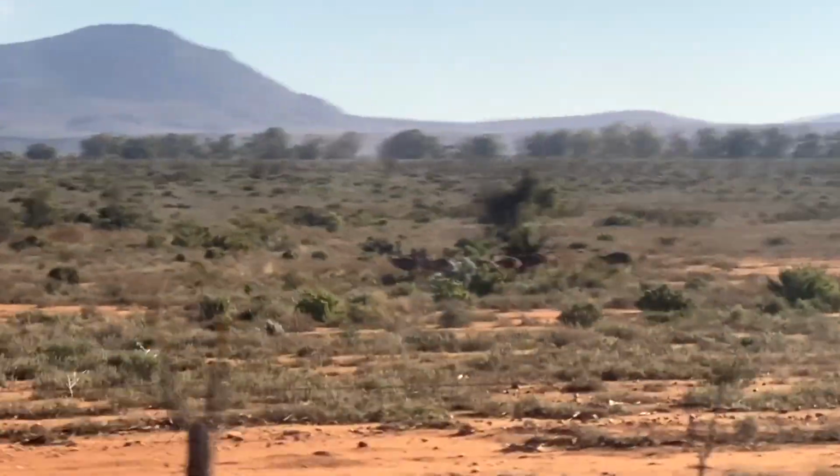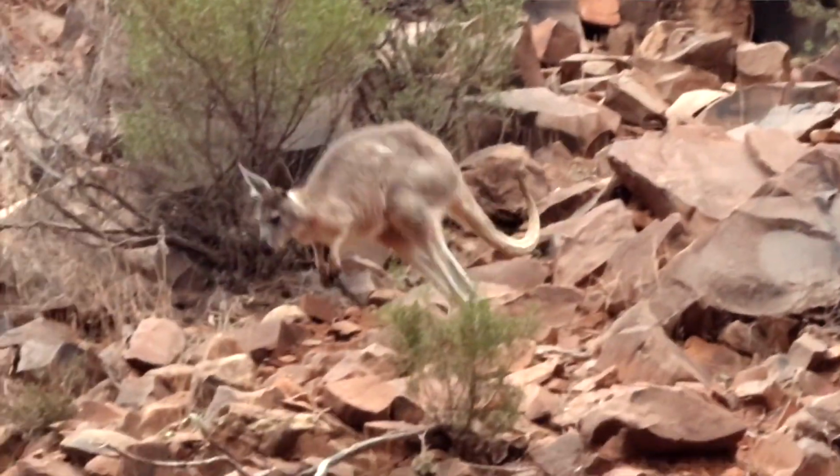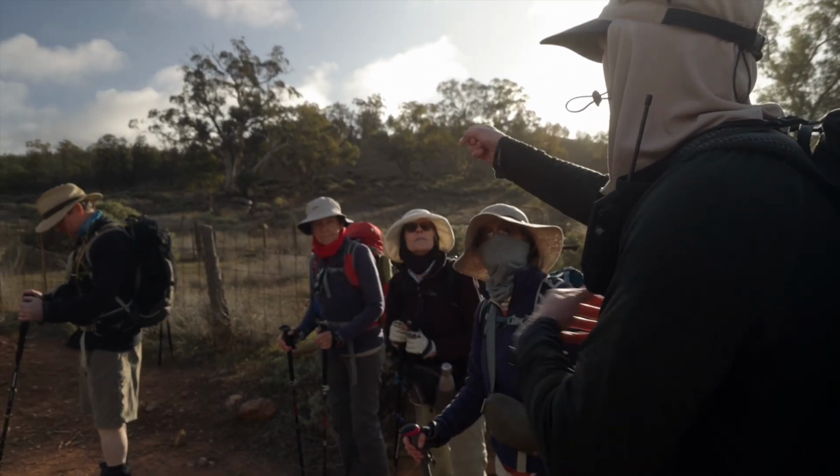The Flinders Ranges offers a huge variety of native and endemic plants and animals. That's plants and animals that you can only find here in the Flinders Ranges. There's an emu right there.